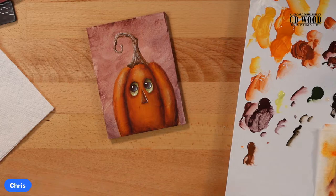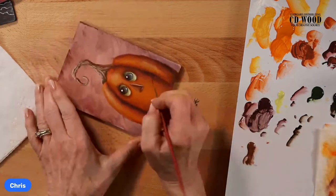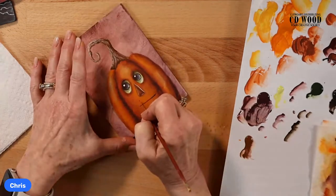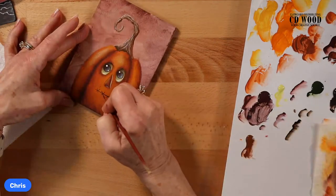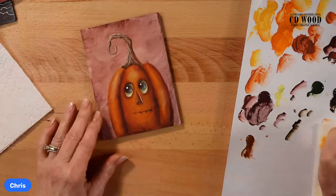Should we do the mouth, Lindsay? Yeah, you got time. Okay. I hate to not. This is a really fun way to do a mouth. And I'll just let him dry a little bit.